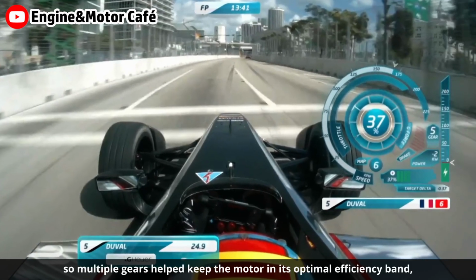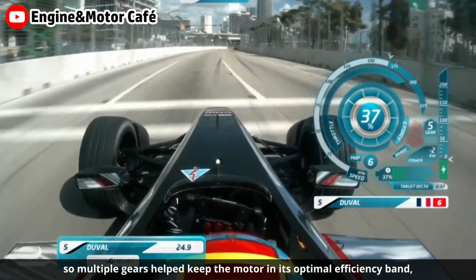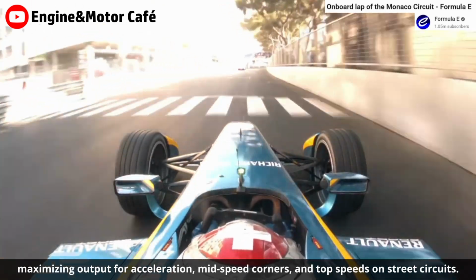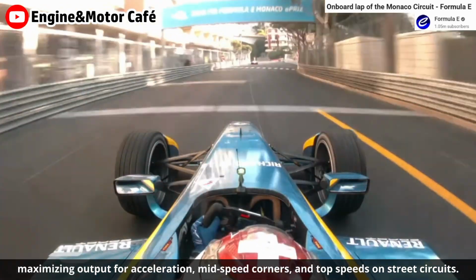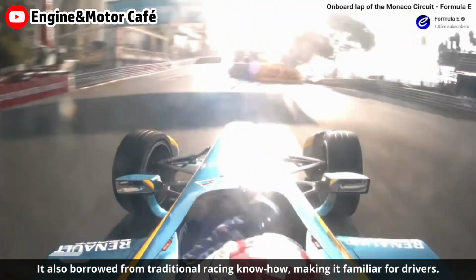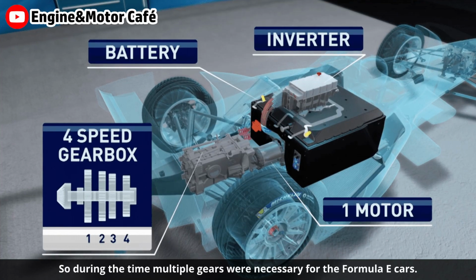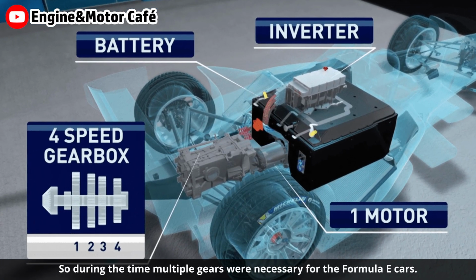flat, so multiple gears helped keep the motor in its optimal efficiency band, maximizing output for acceleration at mid-speed corners and top speeds on street circuits. It also borrowed from traditional racing know-how, making it familiar for drivers. So during that time, multiple gears were necessary for Formula E cars.